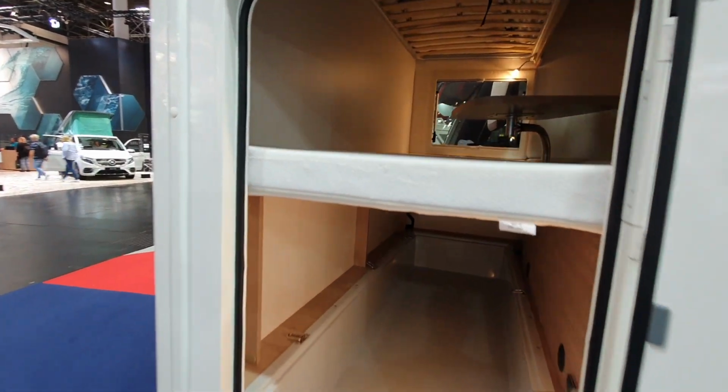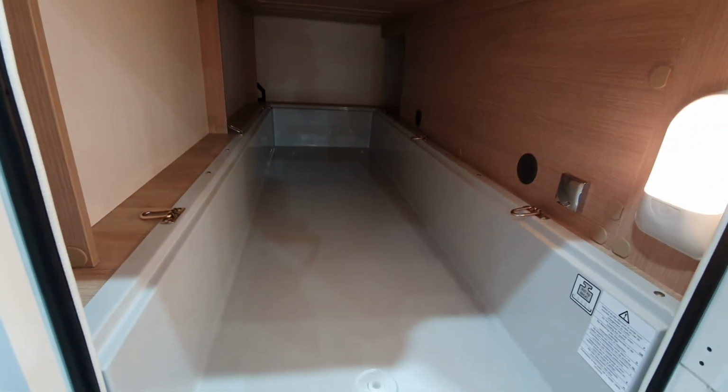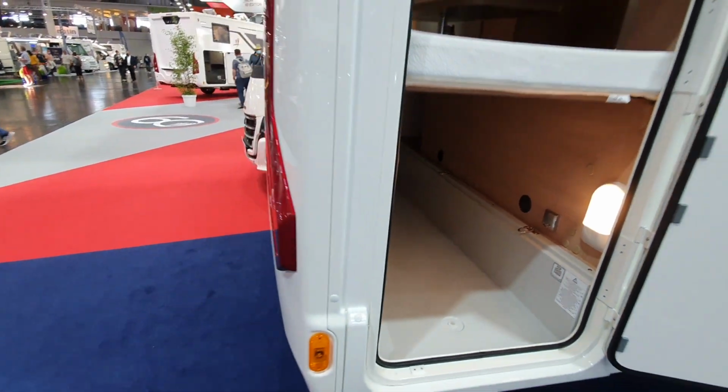This vehicle has this garage as well, and now you can see why you might want to get rid of this bed. So you have more room down here. There's only one door in the garage, and it's on this side.